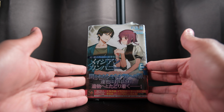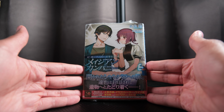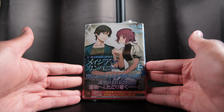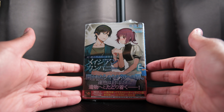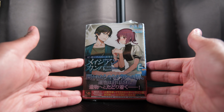And then finishing up that stack, I've got the sequel to Irregular at Magic High School. And so basically the MC gets tired of being irregular at Magical High School and goes on to become an irregular at a magical company. I actually haven't started reading the sequel series yet, despite having the first few volumes, just because I haven't finished the original series, but I'm really excited to get into this one.